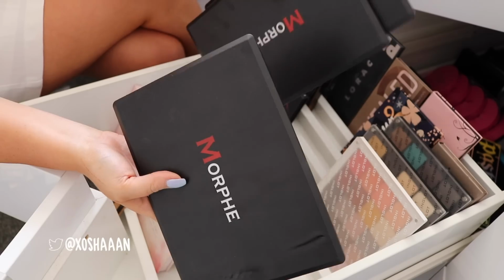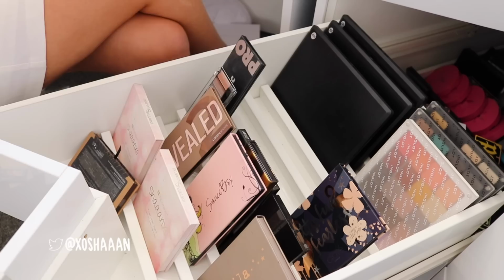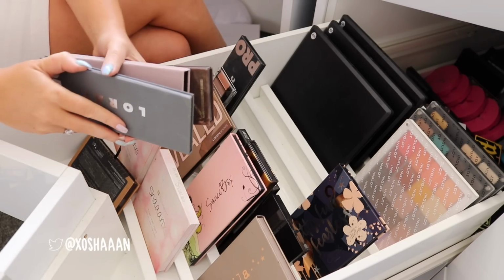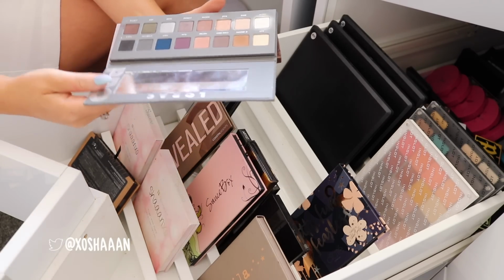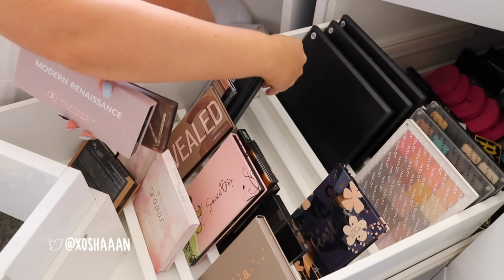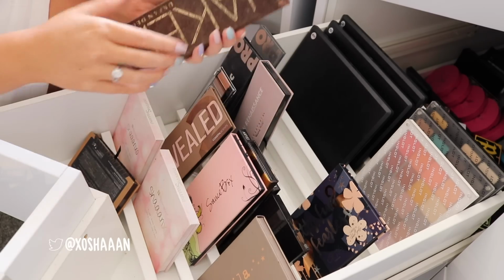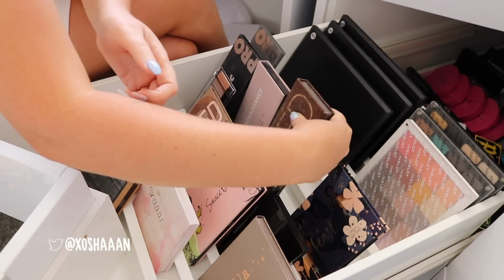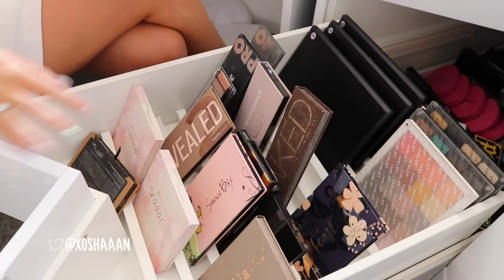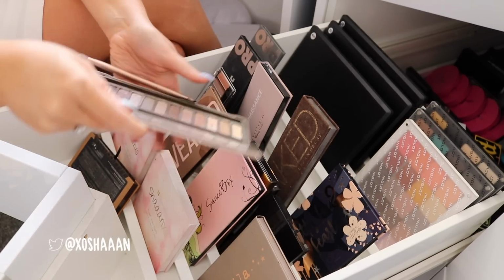I don't reach for them that often, but I'm just not ready to part with them yet because I haven't experimented with them that much. Okay, Lorac Pro. Love those colours as well, so that can stay. Modern Renaissance, 100%. Don't even need to think about that. Naked palette, yes. The original Naked palette is my favourite. I feel like I should keep it, but I just don't reach for it, so I'm not going to.